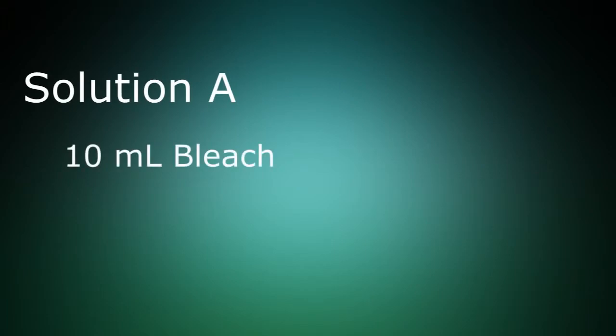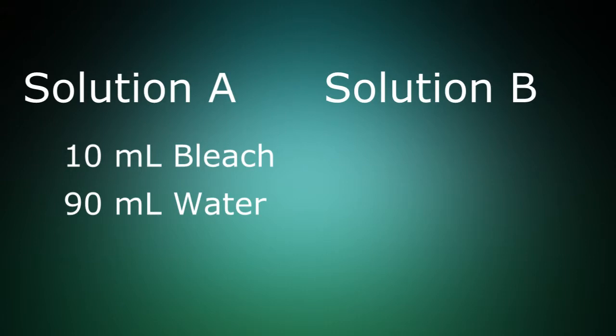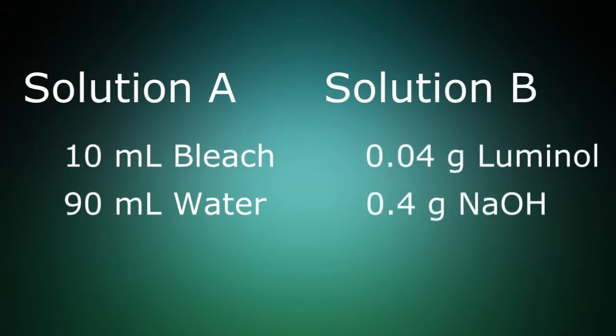For the experiment, we created two solutions. Solution A consisted of 10 milliliters of bleach and 90 milliliters of water. Solution B consisted of 0.04 grams of luminol, 0.4 grams of sodium hydroxide, and 100 grams of water.